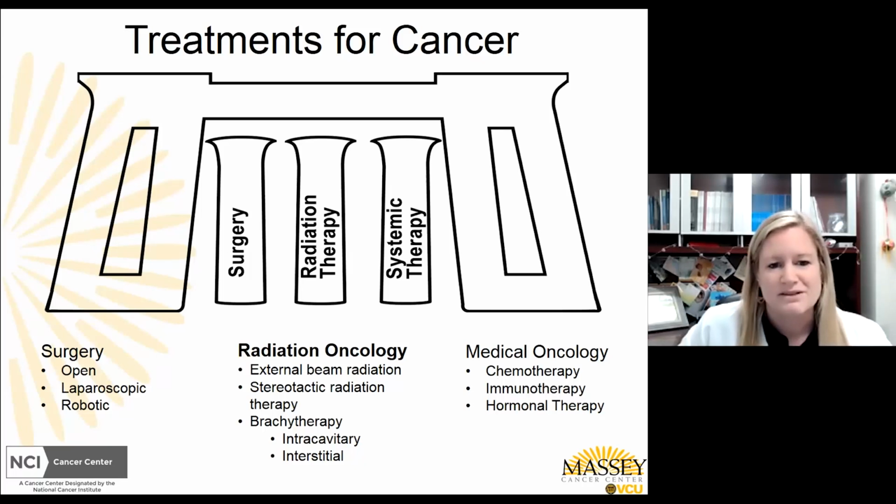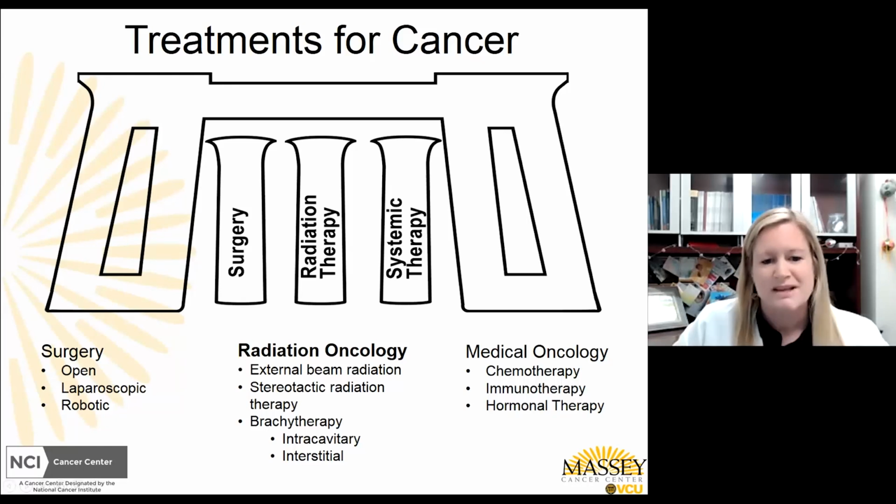Our bread and butter treatment is called external beam radiation. And that's probably what you think of if you've heard of somebody getting radiation. That's the daily treatment where a patient would come in once a day for multiple rounds, sometimes for several weeks at a time, and lay on one of those big machines called the linear accelerator.